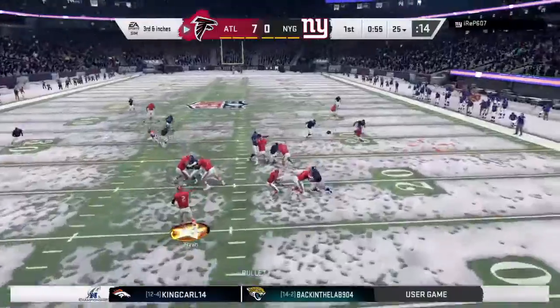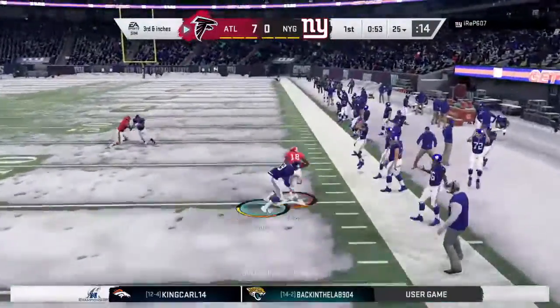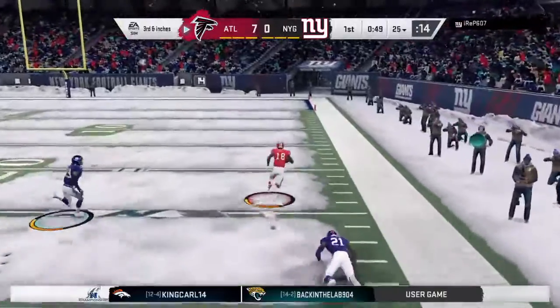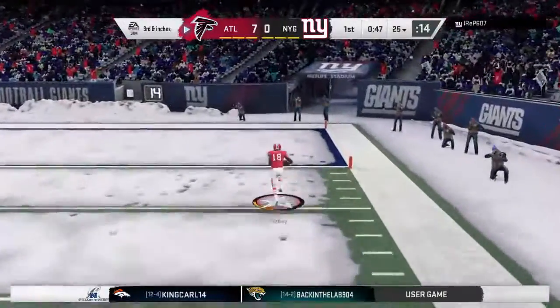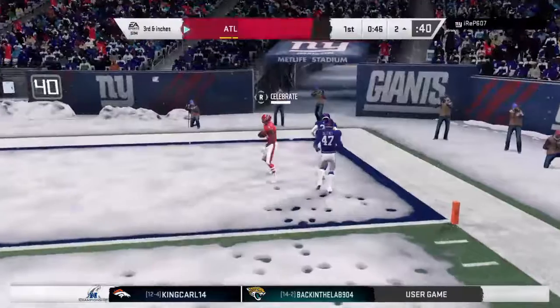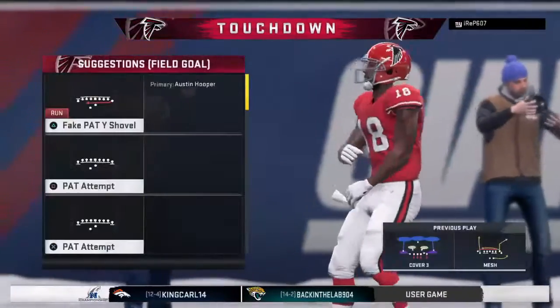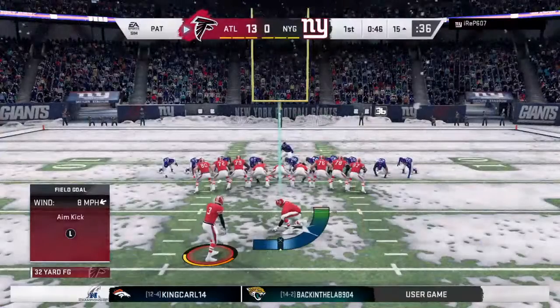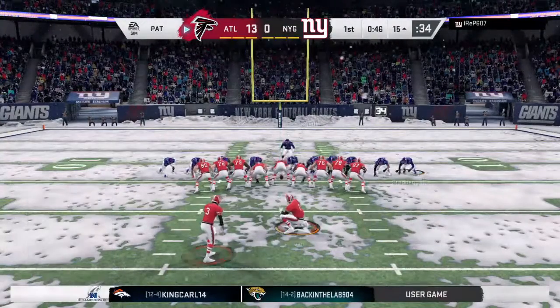Ryan now to throw on third down. And he's got a man, Calvin Ridley. The Red Sea parts, and there he goes. Touchdown, Falcons. Matt Ryan, his 2nd touchdown pass of this opening quarter. And the Falcons push further out in front.